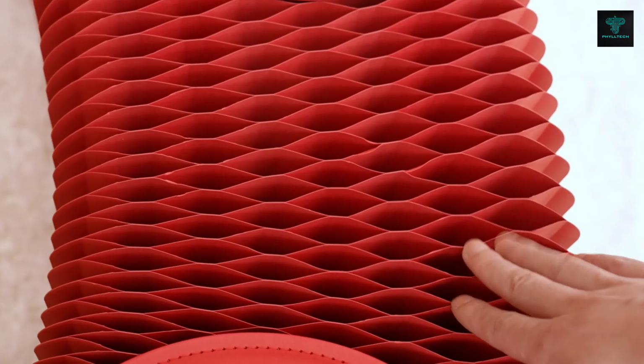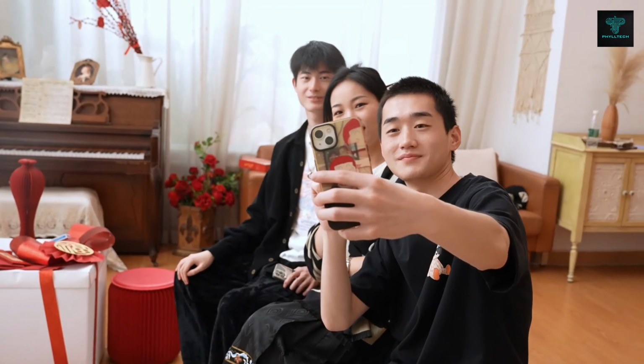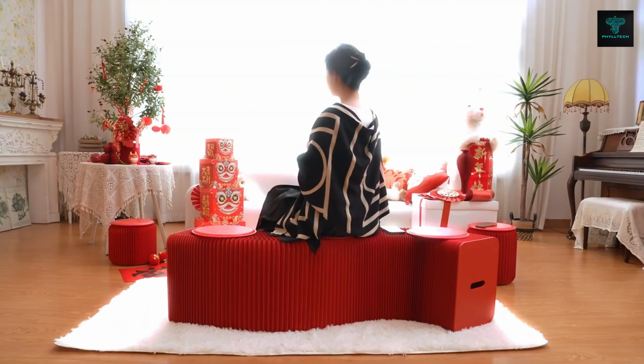waterproof membrane. Despite weighing just 6.3 kilograms, it can be easily folded and transported, making it perfect for flexible seating arrangements. Its space-saving design and long lifespan make it an excellent choice for tiny apartments.